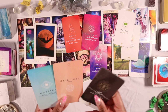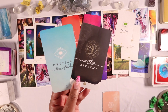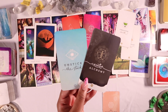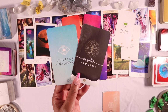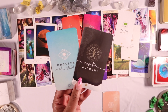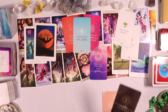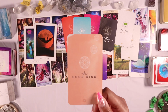This is the time. We got unstick the stuck. I feel like you've already tried to, oh my God, I didn't even realize we had that before. We got creator alchemy. I said that this person was an alchemist like 5 times in the beginning of your spread. Big alchemy energy, and I'm so grateful we got that confirmation. Oh my God, this person is really gonna help you become somewhat of an alchemist yourself. But yeah, we got unstick the stuck. So the universe is telling you to really commit to who you truly are now. And oh my God, I love it, I love it, I love it.